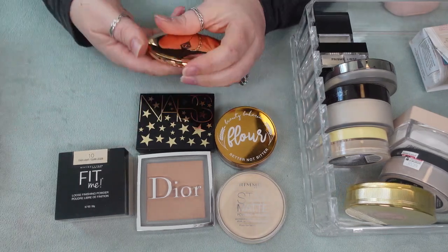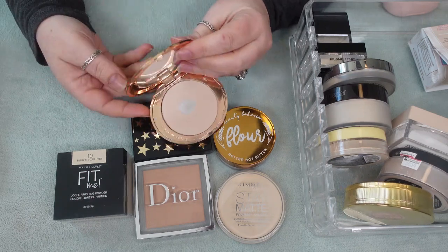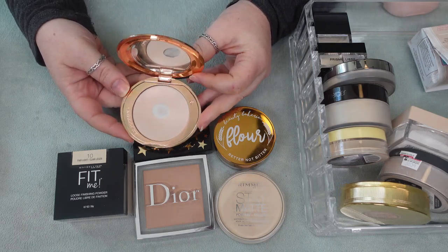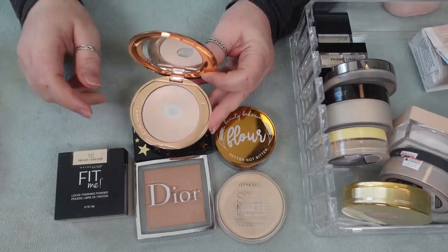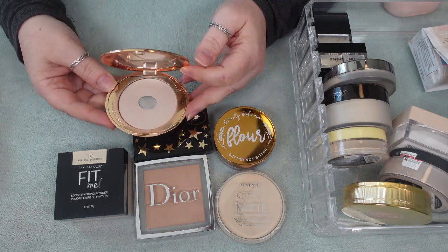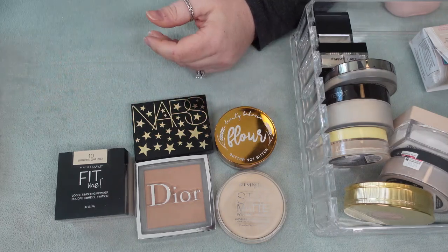And then the Charlotte Tilbury Airbrush Flawless Finish in the shade One Fair. This is probably the next one that's going in my project pan after the Hourglass because I've hit pan on it. I love this under the eyes way more than as a setting powder that's more finely milled. This doesn't overly set me, so it's more like an under eye powder, although I do like it swept all across the face, so I'm gonna hold on to that one as well.